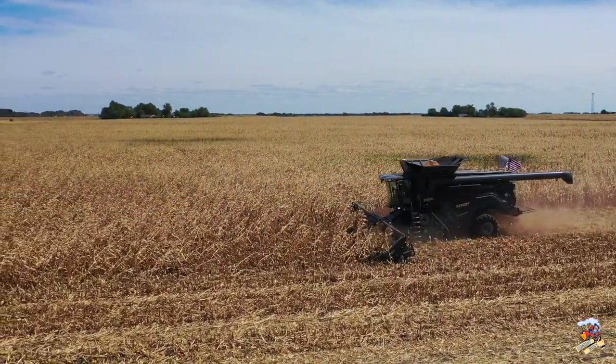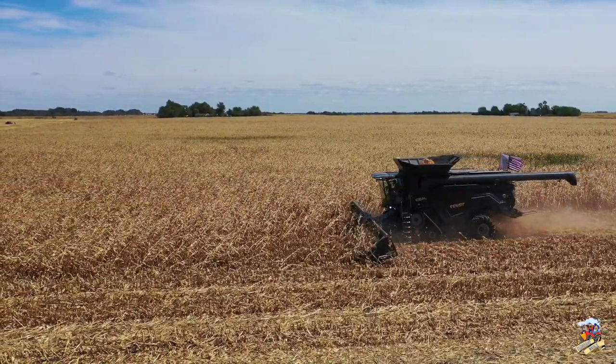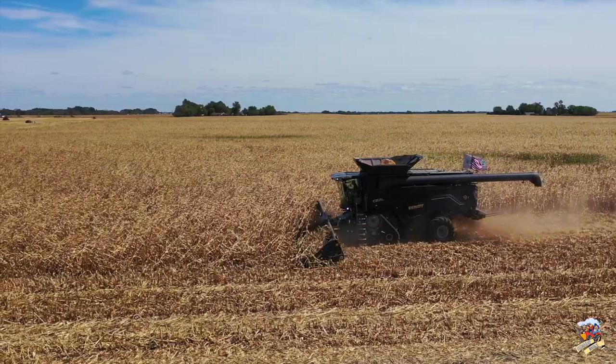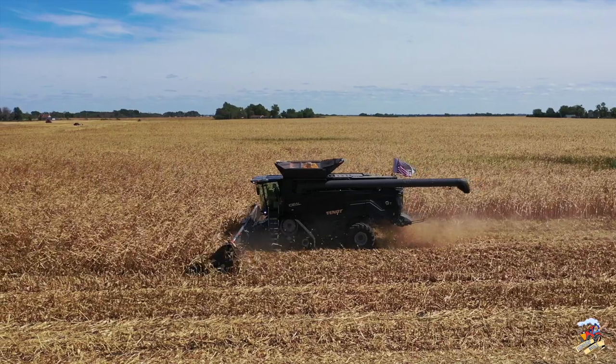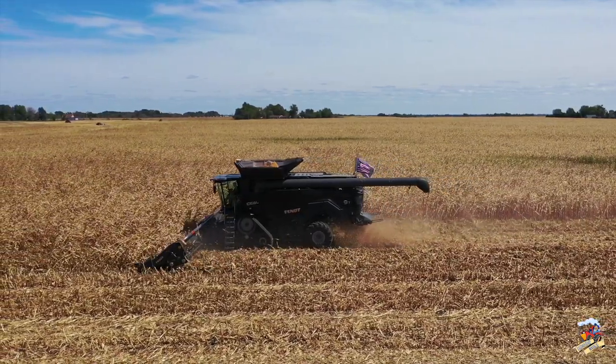Now for the next several minutes, you're going to see all eight combines running individually. This was the kickoff of the harvest demos for the virtual show. The Fendt Ideal 9T combine with a 16 row head kicked it off.